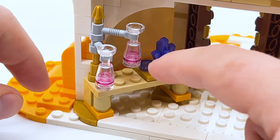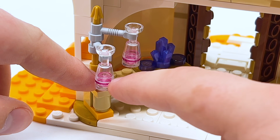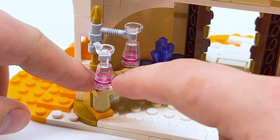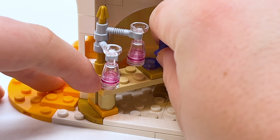And then on the other side of the room we have this desk. You can see it has 2 vials hanging down which seem to have some sort of trans pink liquid in there or something. Obviously that's just a trans pink stud and just like a classic LEGO glass piece. As well as the purple crystals over here, and this is actually a pretty cool part.